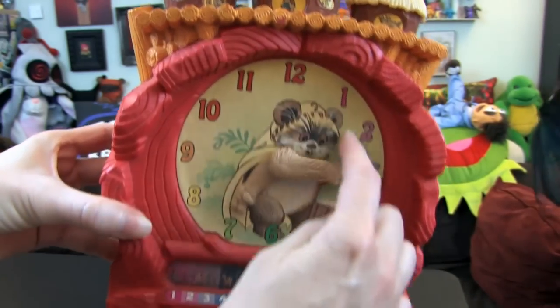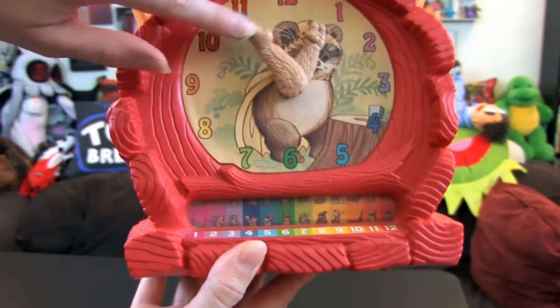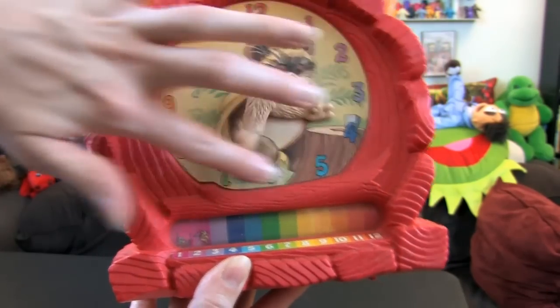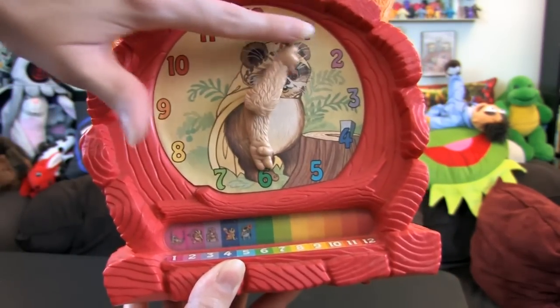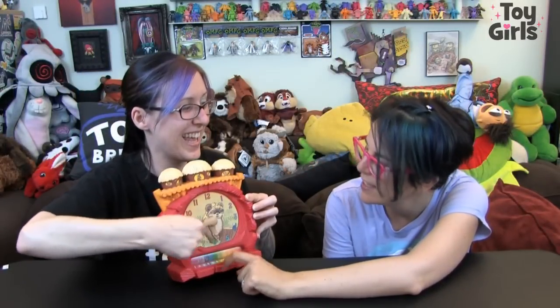Now, of course, you can twirl this around. I think you have to start at a certain point, and then... Well, you seem to have gotten them all. Do I win? I don't know, but what you don't see is that as she goes around, it reveals Ewoks down here in the little counting zone, 1 through 12. 1, 2, 3, 4, 5, 6, 7, 8, 9, 10, 11, 12.